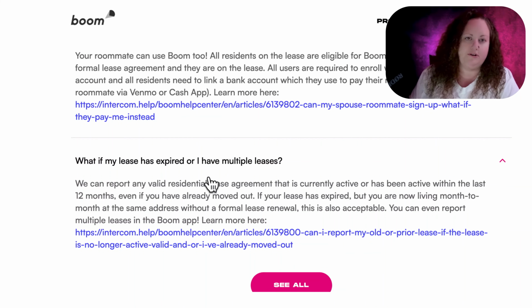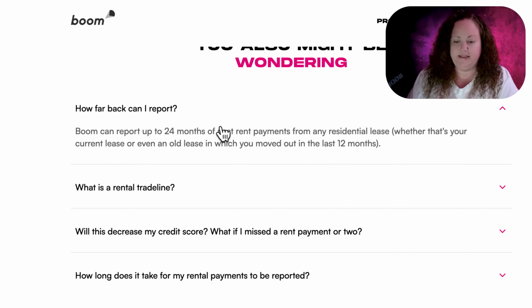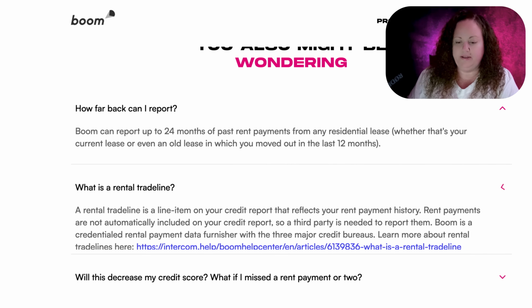If you've had multiple locations, you can do that. You just need to upload your rental agreement. That's what it is. And they can backdate it and report up to the last 24 months.